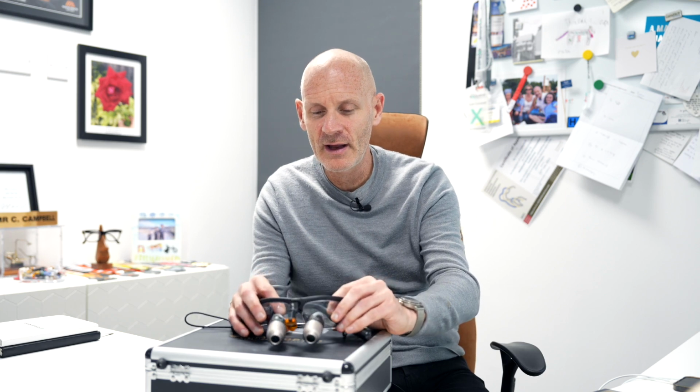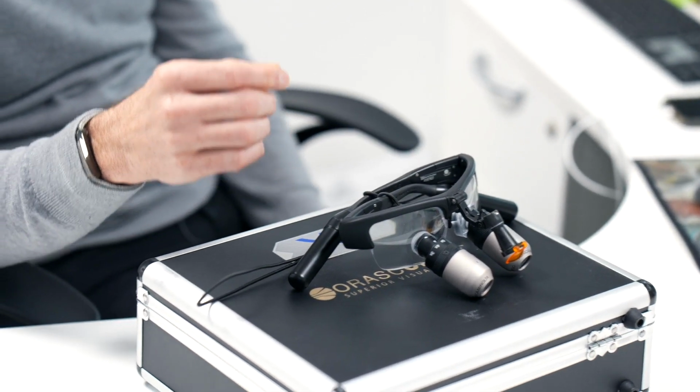So these are my Orascoptic loupes. I have the variable magnification loupes from Orascoptic. It's a big consideration buying a set of loupes, and a set of loupes like this. And you need to know that you're buying something from a trusted brand that's going to be around for a long time. So if you have issues or problems that you can deal with, and you're going to get the service from them, and then speaking to different people and getting word of mouth recommendations, and then meeting the team, we knew that that was the kind of business that they were in.